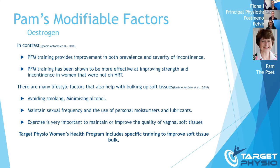There are many lifestyle factors that also help with bulking up our soft tissue. Avoiding smoking and minimizing alcohol, maintaining sexual frequency and the use of personal moisturizers and lubricants. And if you consider the fuss we make about our complexions and putting good creams on our faces, you can spare a thought for other tissues in our body. Exercise is very important to maintaining or improving the quality of vaginal soft tissues. So when we put together a program, it includes specific training which is directed at improving soft tissue bulk.